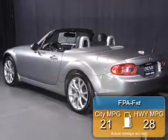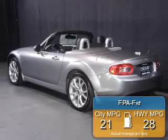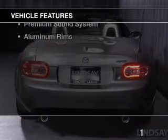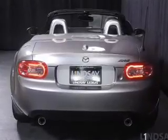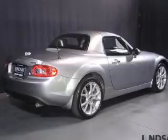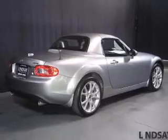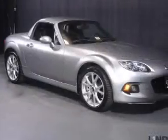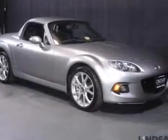Great fuel efficiency saves you money by requiring fewer trips to the gas station. The features include a retractable hardtop, heated steering wheel, leather seats, heated seats, Bluetooth connectivity, Sirius XM satellite radio, digital audio input, steering wheel controls, a premium sound system, aluminum rims.